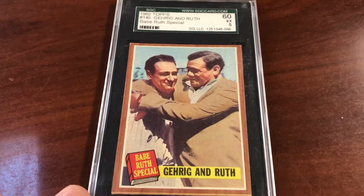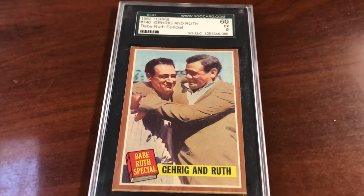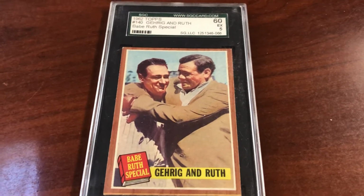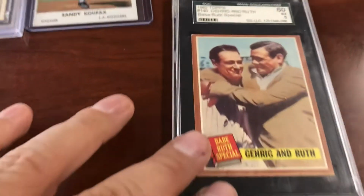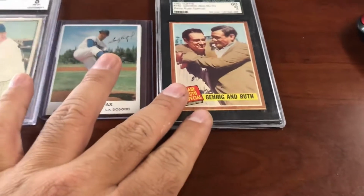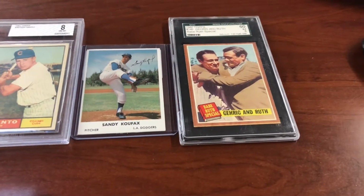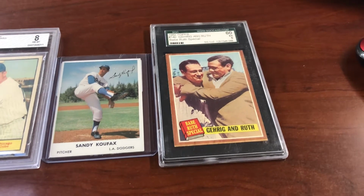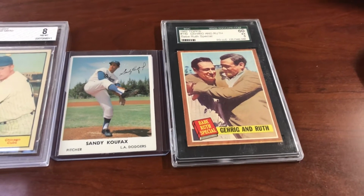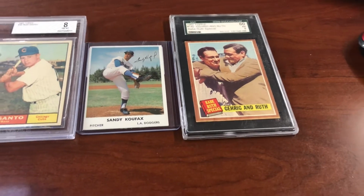But 62 Topps, this card, part of the 300 Great Baseball Cards by Mike Payne. I can't wait to get it crossover. This one's a 5. Definitely gonna get a 4 in PSA. PSA is so strict when it comes to their grading, but like I said, I'm not an investor, I'm a collector. I just want this into PSA so I can put it into my registries. The value will hold forever. Awesome, I can't wait to get it back.